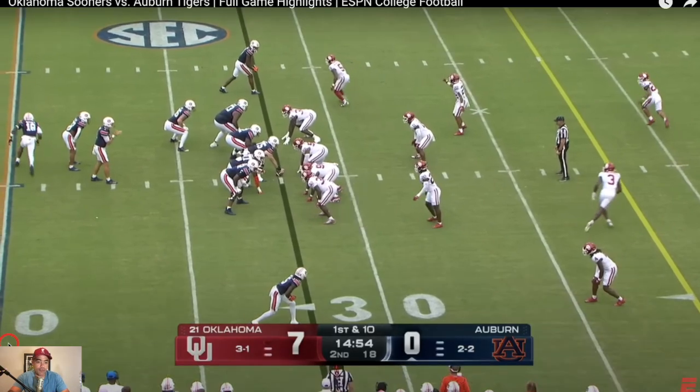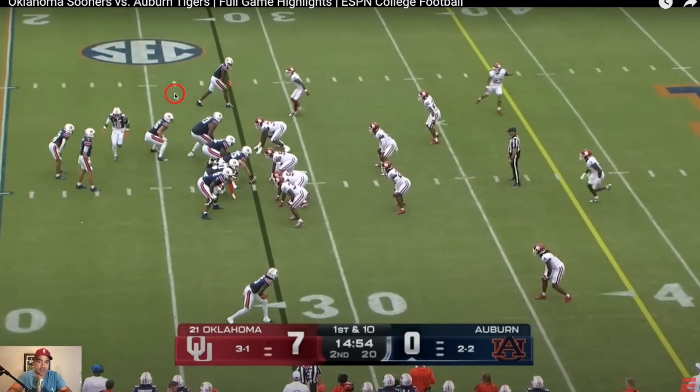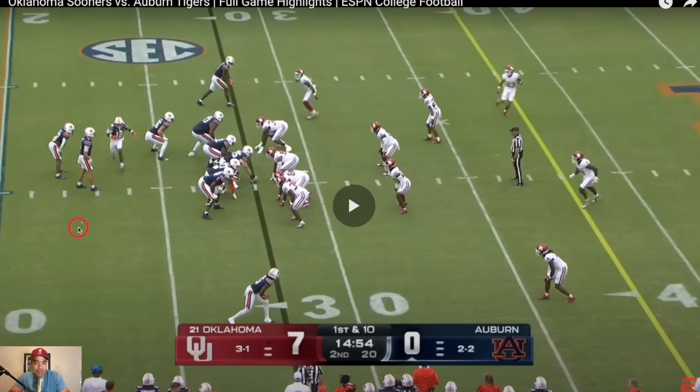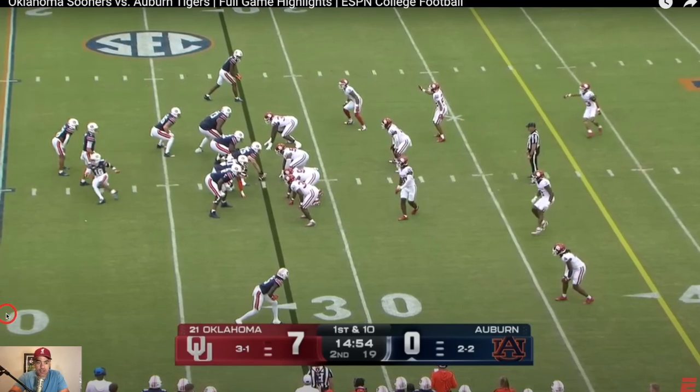So the first thing we're going to cover today is pre-snap motion, okay? You hear that term all the time, and essentially what pre-snap motion is, you send someone running before the snap, okay? And what this does is, number one, it helps the quarterback determine what kind of coverage it is. And number two, it's giving the defense a different look, okay? So you see the Oklahoma defense is communicating whose man is who.